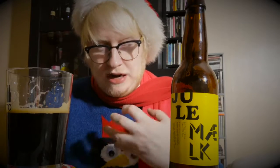This is definitely one of those ones where I believe they do 750s. That would be a perfect beer to share with friends. Because that's going to take me a while to finish that bottle, just because of how upfront it is with flavour and that presence of alcohol. And again, I think that's a really good thing with a beer like this.